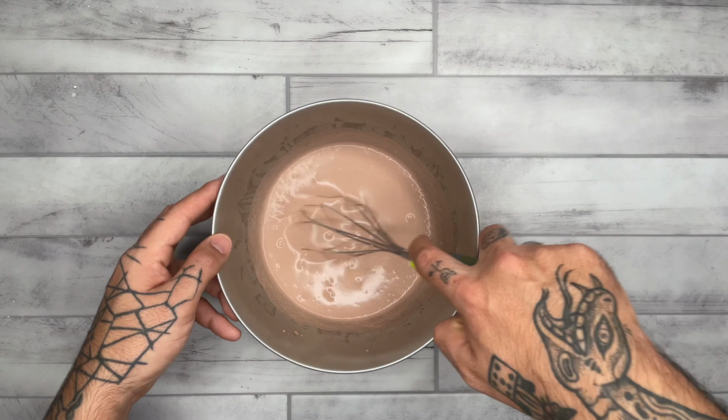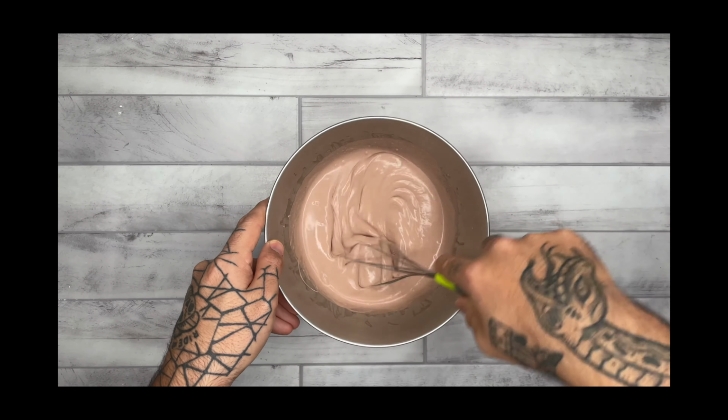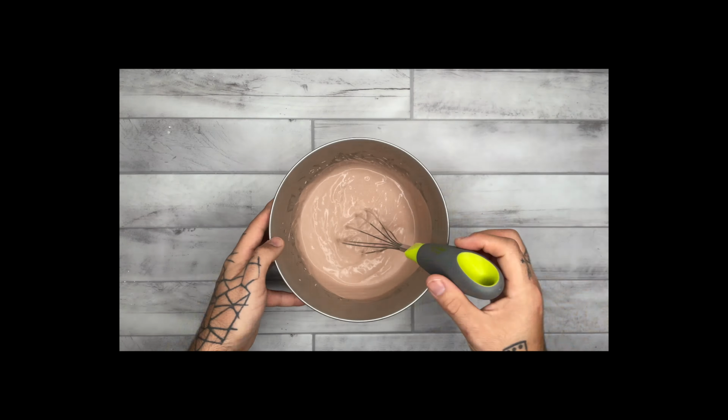Now, whisk the mixture. I'm doing it by hand because I don't have a stand mixer or electric mixer, though I should have gotten one for this recipe. Whisk until soft peaks form.